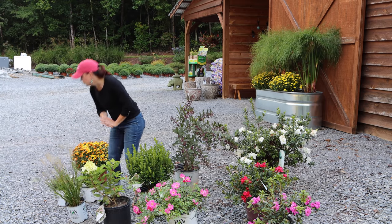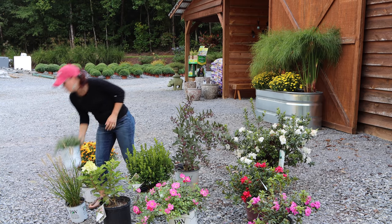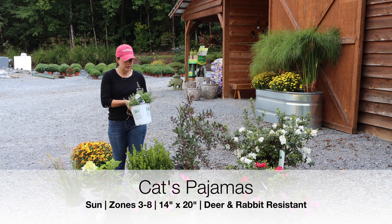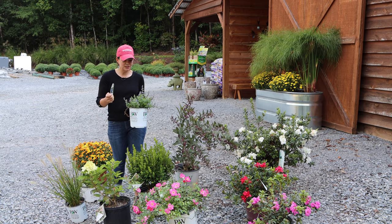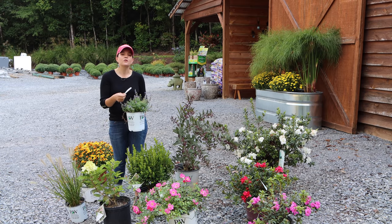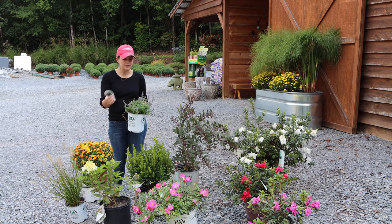Now, if you're looking to attract pollinators to your garden, then you cannot go wrong with the Cat's Pajamas nepeta. Now, this is in the mint family, so we have customers that say that they do have cats, and their cats love to go and rub their face in it. They like to lay on it. But if you don't have a cat, just rubbing it, oh, it's just because it smells so good, because it's in the mint family.